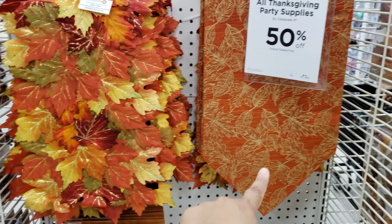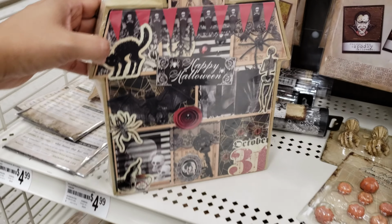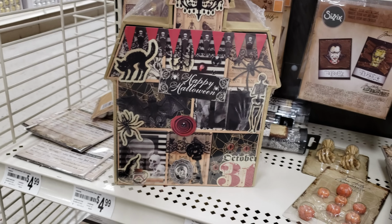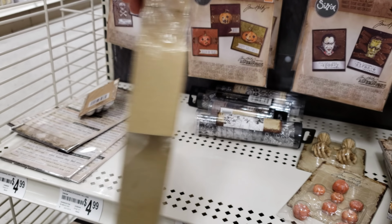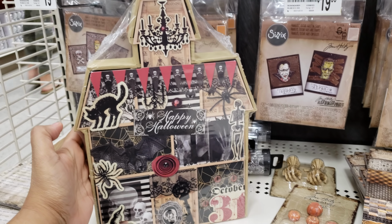We got eyeballs going on. We got the witch, little witch finger. Look at the zombie hands. Oh, that's really neat. Oh, is this a stamp? It is a stamp. Okay, that is really cool. How much? Oh, no price on this one. $25 and 50% off, you guys.